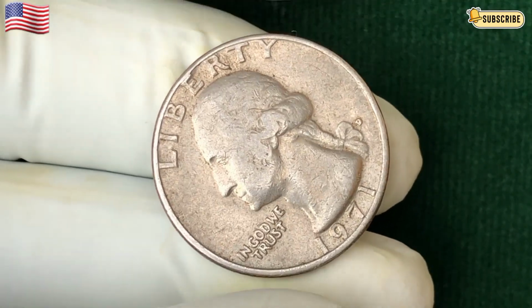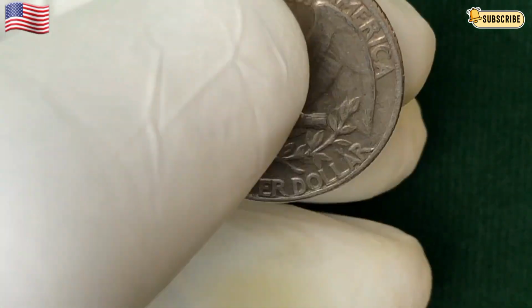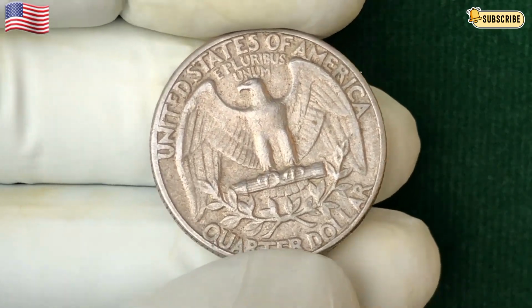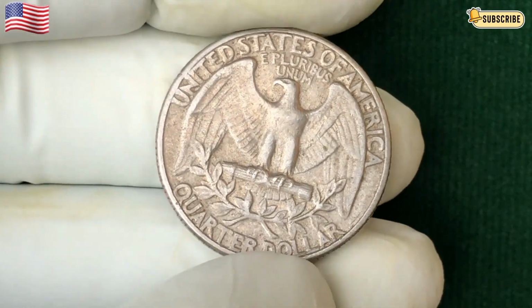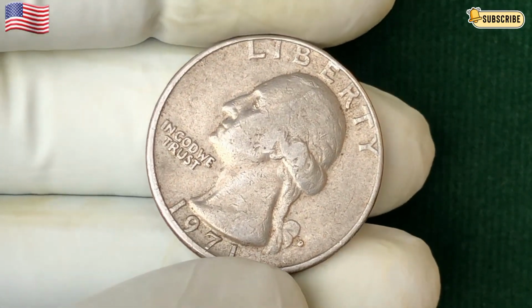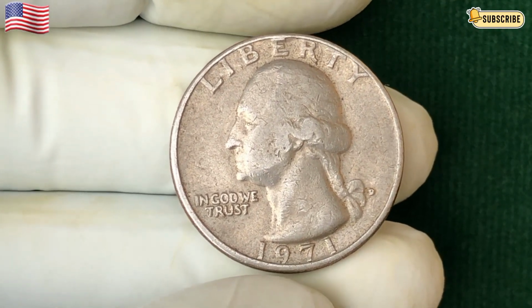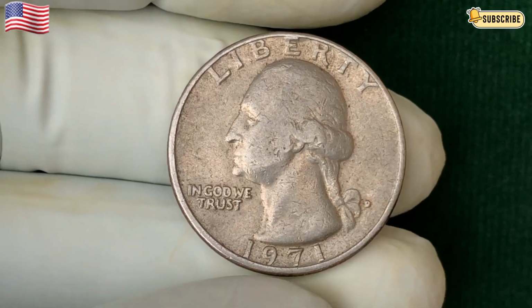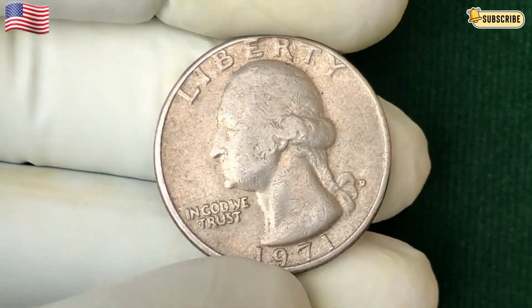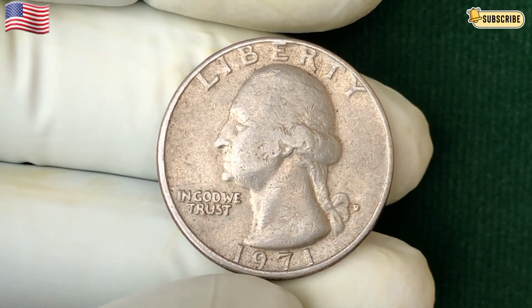But there's more. The value of the 1971 quarter can also be greatly increased if it has certain minting errors or unique features. One of the most valuable errors that can occur on a coin like the 1971 quarter is a double die. This happens when the die used to strike the coin is misaligned, causing the image to appear twice. Double die errors are relatively rare, and when they occur, they can make a coin highly sought after. If you examine the inscriptions on the obverse, like "Liberty" or "In God We Trust," and notice that they appear doubled, then you might have a double die error. Double die coins are particularly prized by collectors, and they can fetch a significant premium over a regular coin.